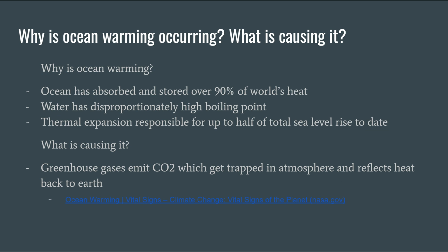Our sea levels are rising not only because we have more liquid water in the system than we ever have, due to melting ice sheets, but also because the liquid water that is already there is physically expanding in direct relation to the energy put into it. And we have put a lot in. This process, called thermal expansion, is estimated by NASA to be responsible for up to half of the global sea level rise.